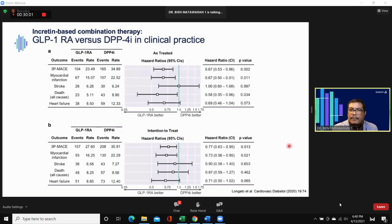But in this particular real-world retrospective study, they looked at type 2 diabetics who were initiated with GLP-1 receptor agonists versus those who were initiated with DPP-4 inhibitors. So it's a retrospective analysis, and they looked at cardiovascular outcomes. So what outcomes were measured? 3-point MACE, meaning non-fatal MI, non-fatal stroke and CV death, as well as myocardial infarction, stroke, death, and heart failure, all-cause mortality and heart failure. So they compared GLP-1 receptor agonists and DPP-4 inhibitors.